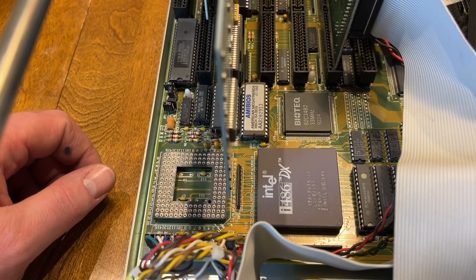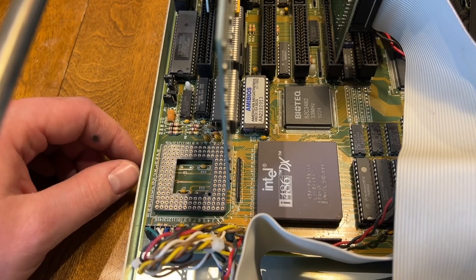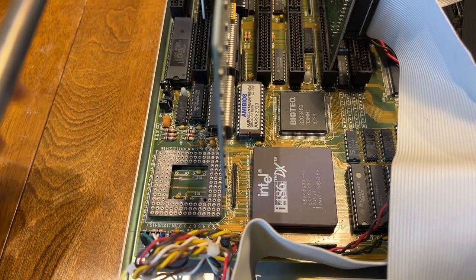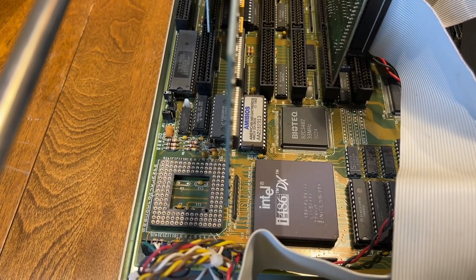And of course, while taking it out of the dumpster, the pins got smushed on one of the corners. So I bent them all back, but that processor doesn't fit in this socket. This socket's too small. So I don't know, maybe this motherboard did two different size processors and you just populate whatever one you want to use. I'm not entirely sure.